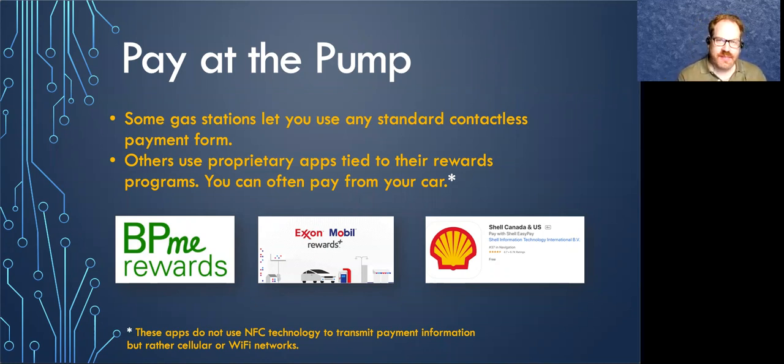Like with Starbucks, in the previous example, a lot of gas companies are starting to use these reward programs that they offer through their apps that you download on the Google Play Store or the Apple App Store. You download the BP app, and then whenever you go to BP and fill up, you get rewards. Well, they're tying in contactless payment of a sort into their applications like Starbucks has. So in this case, you would add a credit card to your ExxonMobil rewards program, and then it's stored in the application.